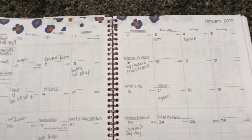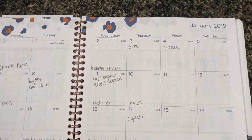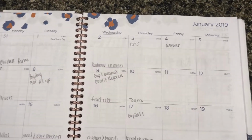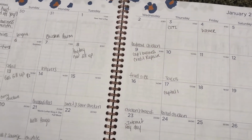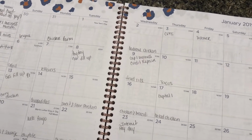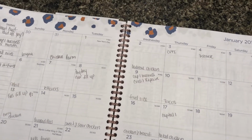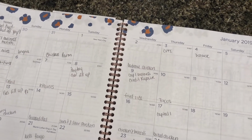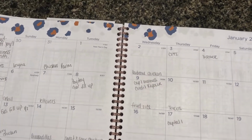So you guys can see my bills. On the 3rd, my city is due. On the 4th is my Discover. On the 9th, you see I have my Capital One business card. Technically, I don't owe them a bill because at the end of December, I caught up and paid my full $254. I paid $17 the first half and then the remainder on the second half.